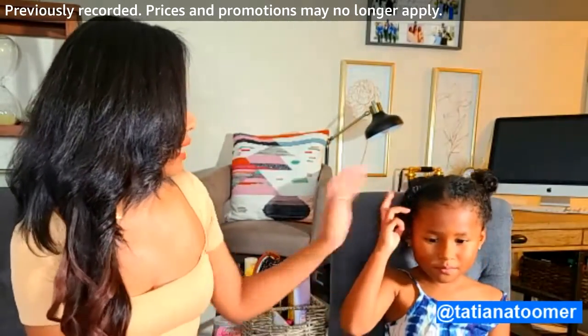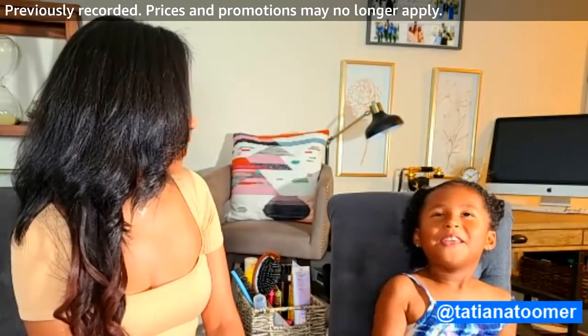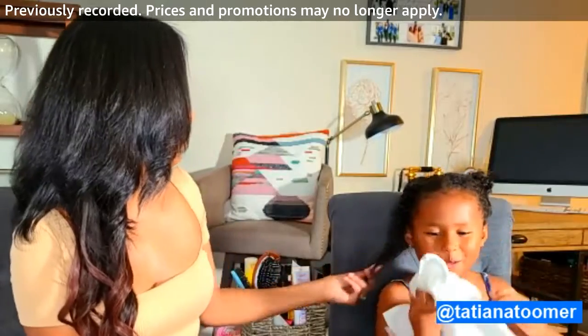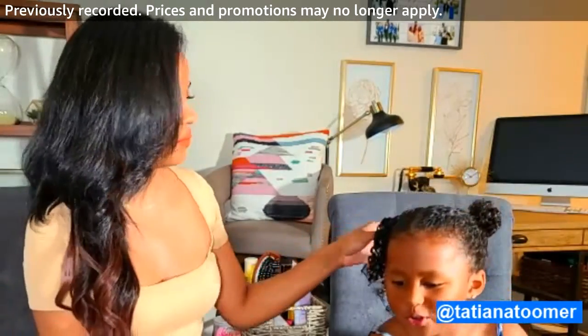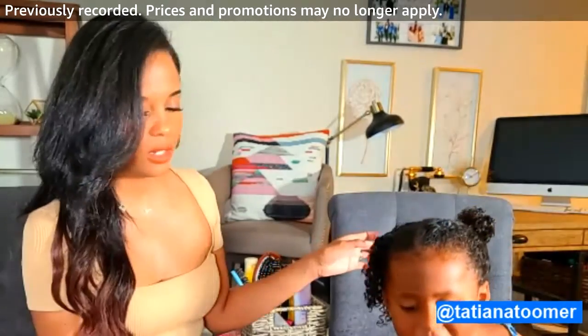What do you think about this side? It's kind of good. Does it smell kind of good? It smells like all mixed up things. Mm-hmm. Yeah, it's a lot of different stuff. Like we use the honey and gel.